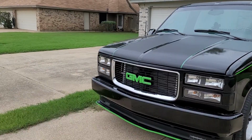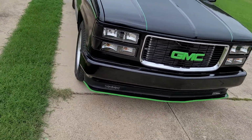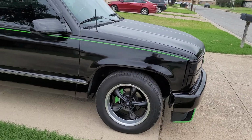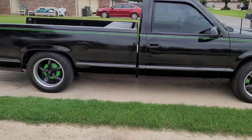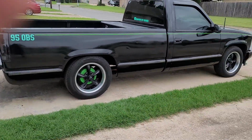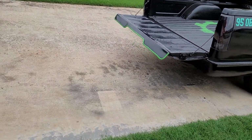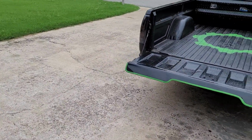Definitely stay tuned for that. We got some issues to address on the OBS that we never fixed. Some stuff on the interior, stuff in the engine, stuff dealing with the blower motor. And we're going to make some changes on the outside too as well. I know y'all been looking forward to some OBS C1500 videos. So that's where we're heading.